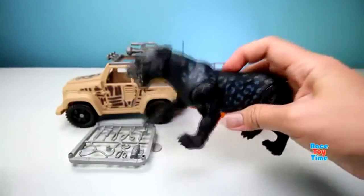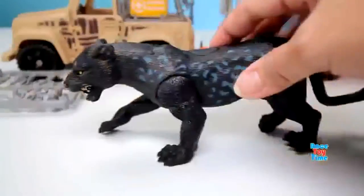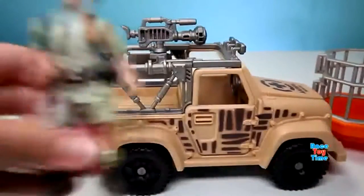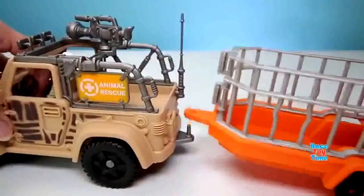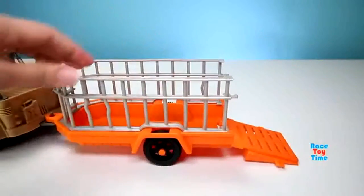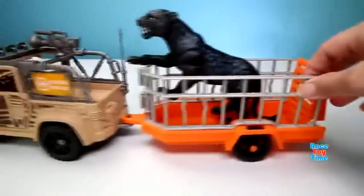There's a button here, and when you press it, the arm goes up and down. Here's the vehicle. And here's the zoologist. Here's the trailer. Let's attach it to the hitch. Let's go and let's rescue some animals.